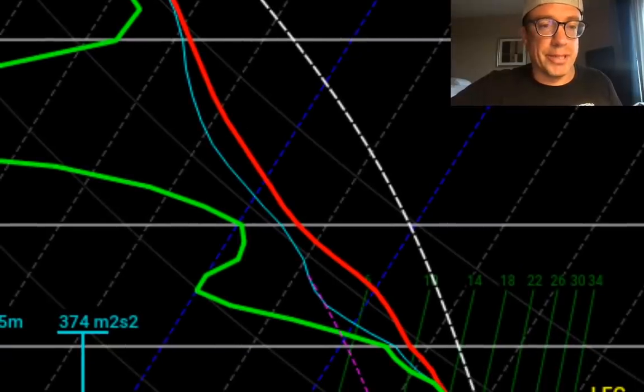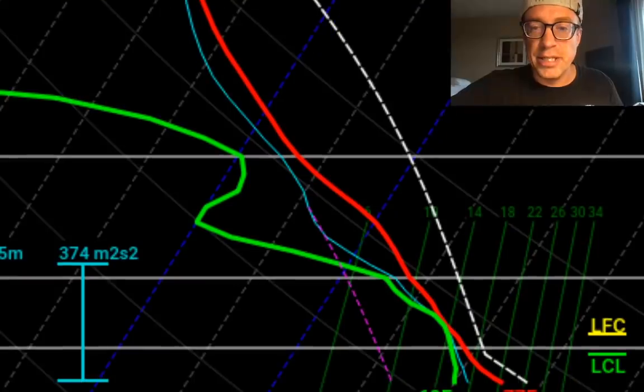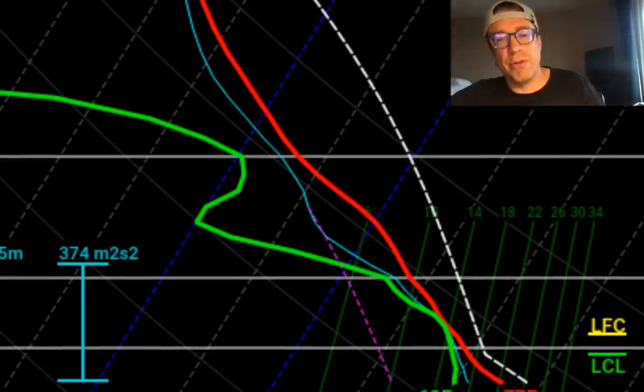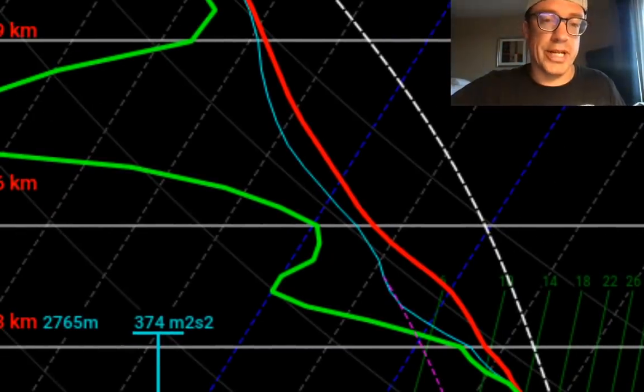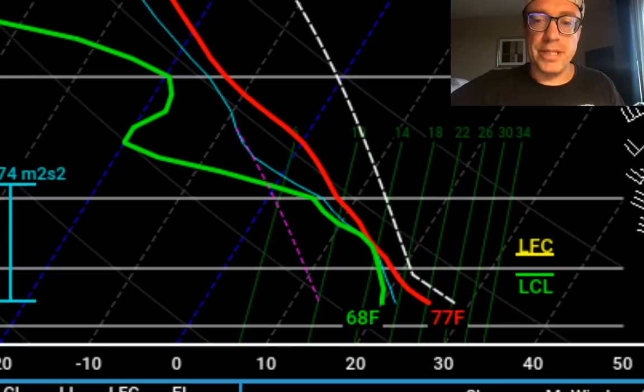Look at this double-barreled elevated mixed layer. You have one up in the mid-levels of the atmosphere, about 6 kilometers. Another little gipper there, about 3 or 4 kilometers. Your elevated mixed layers get higher as we go toward late spring into the summer. But still, they get the job done.